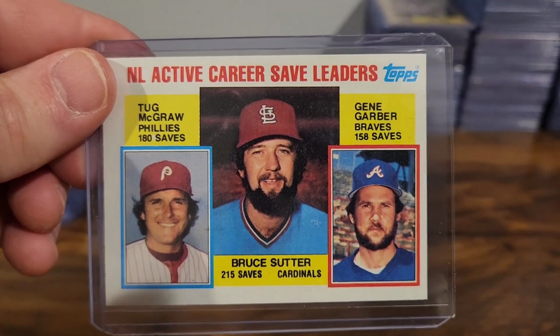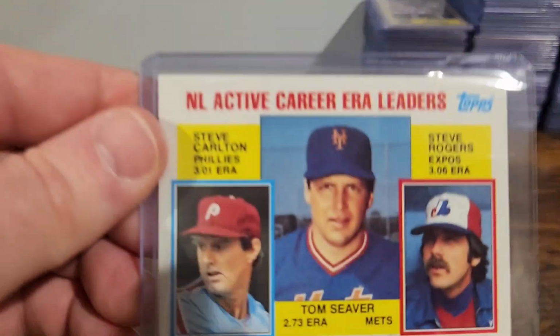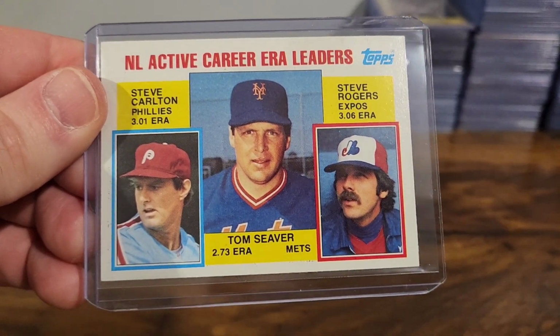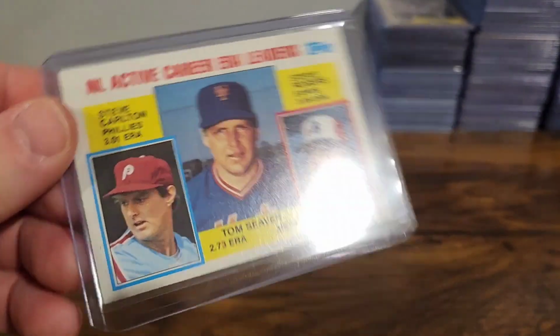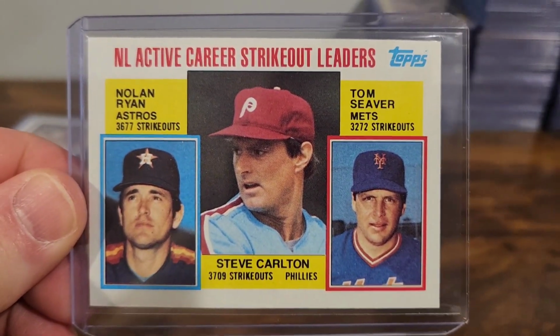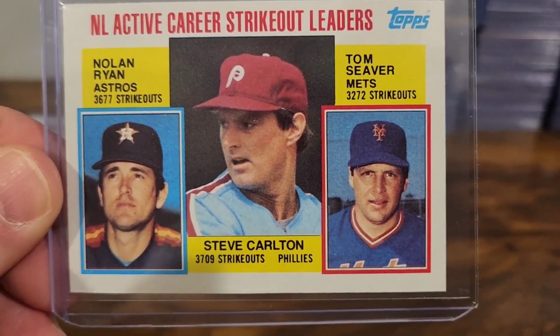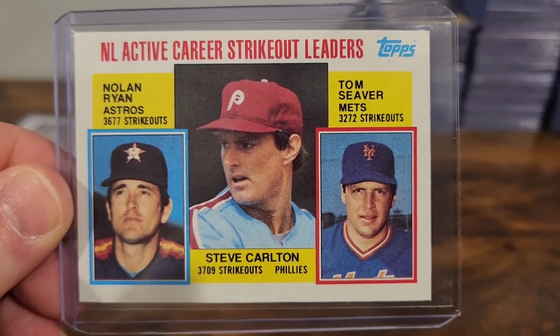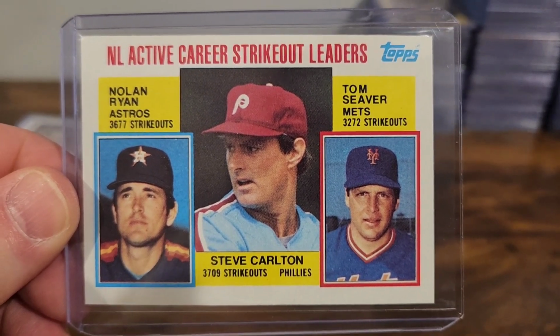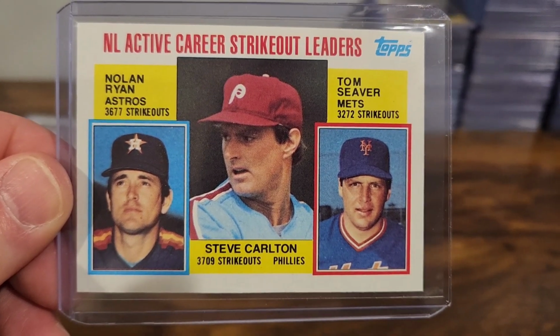Bruce Sutter, active saves leader. Active ERA leaders, Tom Seaver and Steve Carlton. I really enjoy these cards, like I said, combo cards with multiple Hall of Famers. This one's got 3 Hall of Famers on it, and 3 of my favorite pitchers of all time, and 3 of the definitely greatest pitchers from my generation and a little bit before. This is an awesome card to me.